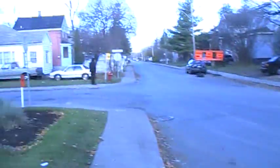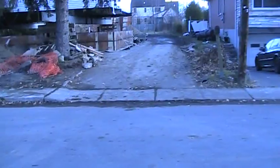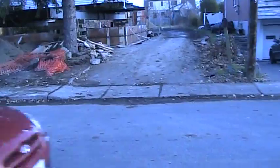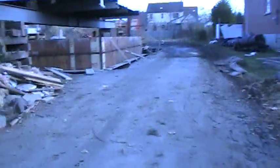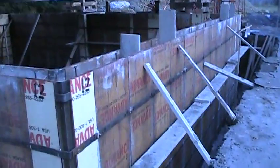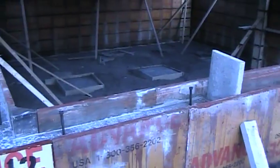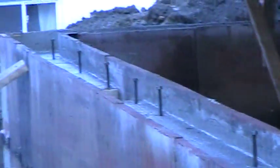Because of these traffic management problems, the concrete trucks had to go up onto my driveway. Alright, so what you can see is the top of the concrete wall. I'll have about 3 feet of concrete above ground level.